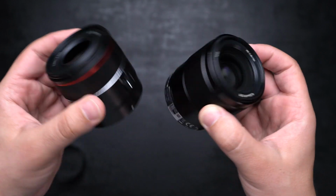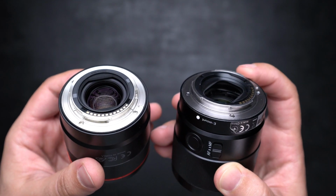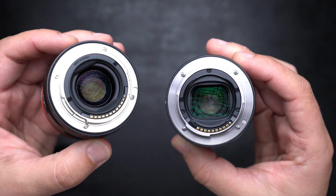Unfortunately, both lenses are not weather sealed. Sony has dust and moisture resistant construction, whereas Samyang doesn't mention any specs regarding weather resistance.